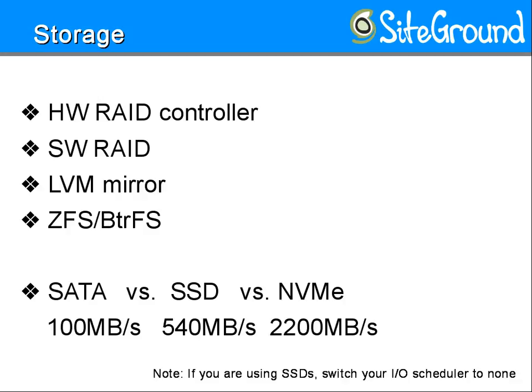What software RAID means is that you have a driver in the Linux kernel that does the same thing that the hardware was doing. It copies the data from one to both drives here, to both drives here, and then combines the performance of 4 of them.